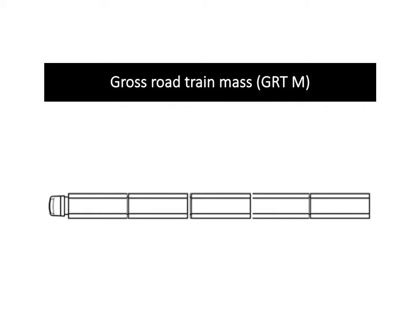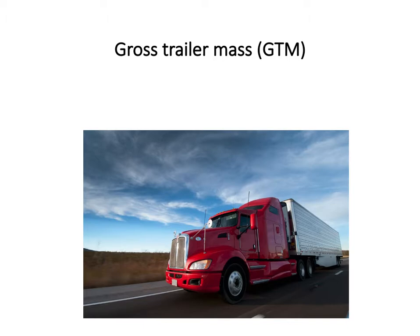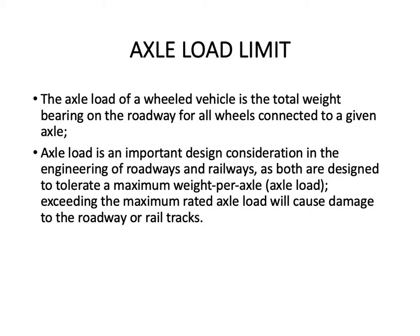Gross road train mass, GRTM. The GRTM is the maximum loaded weight of a road train while driving on the road. Gross trailer mass. The GTM is the maximum mass on the axles of a trailer when fully loaded while driving on the road.